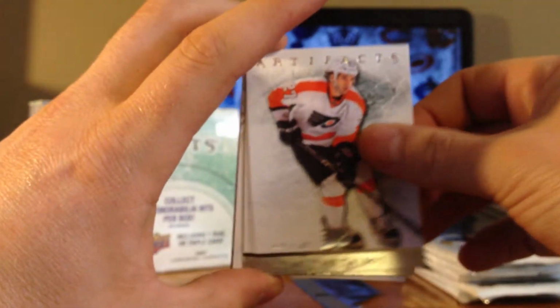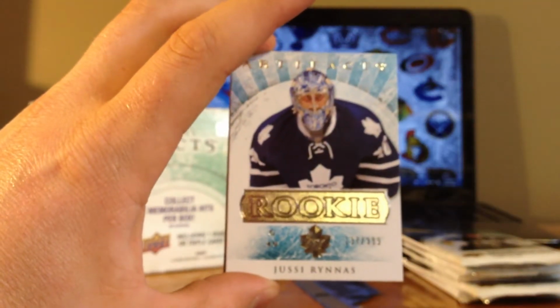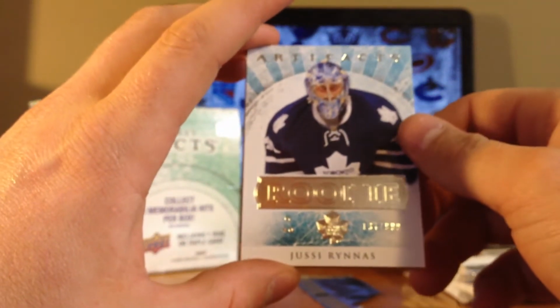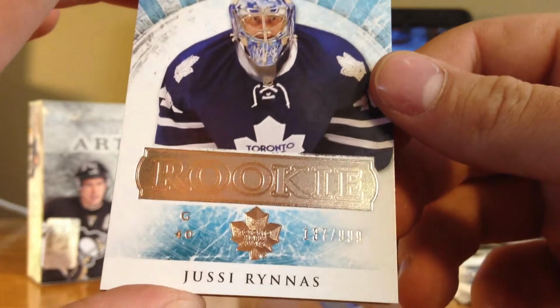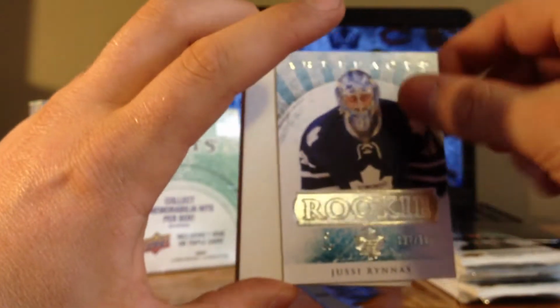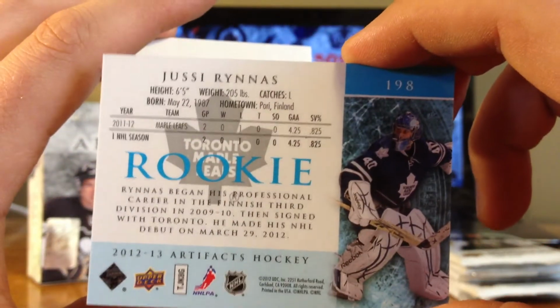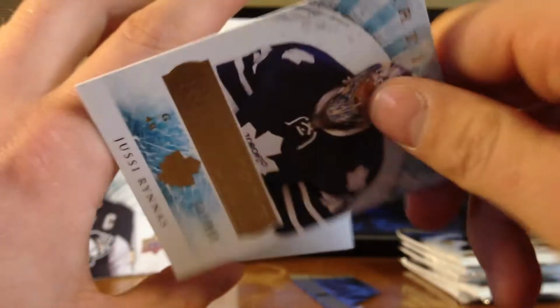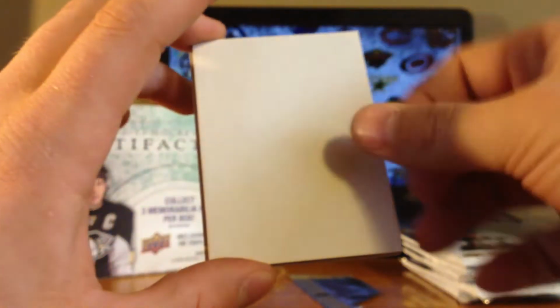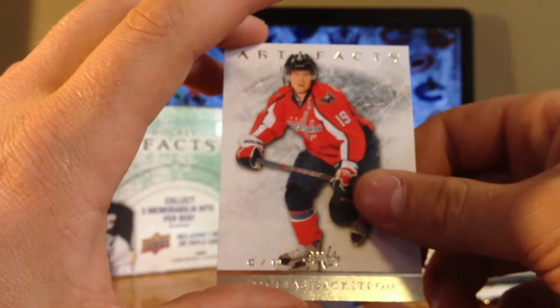Okay, we got a base, another base. Got a rookie, UC Reynes. It's number 137 of 999. Hit for Toronto. Just turn the card around here. Take a look. Nice looking cards, guys. Very nice. Got a spacer and a base.